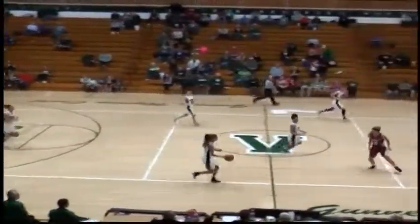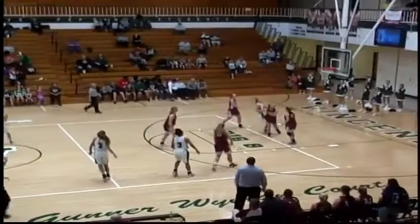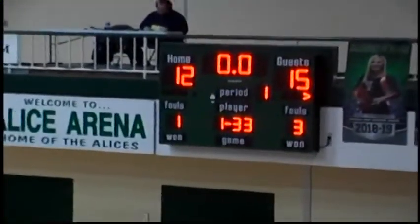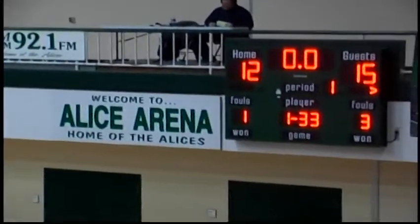15-12. Lincoln brings it up with 2 seconds, 3 seconds. There we go. Long three and just short by Carmine. 3-point lead for Bloomfield at the end of the first quarter. It's Bloomfield 15, Lady Alice's 12.